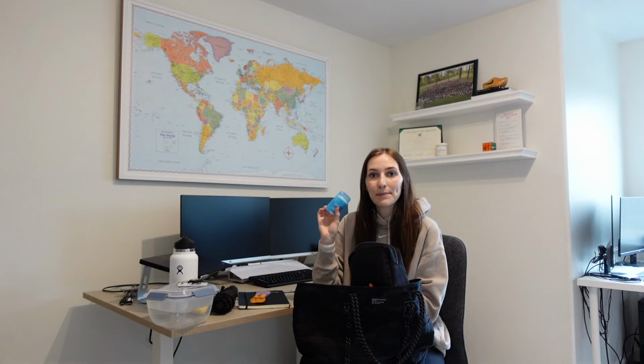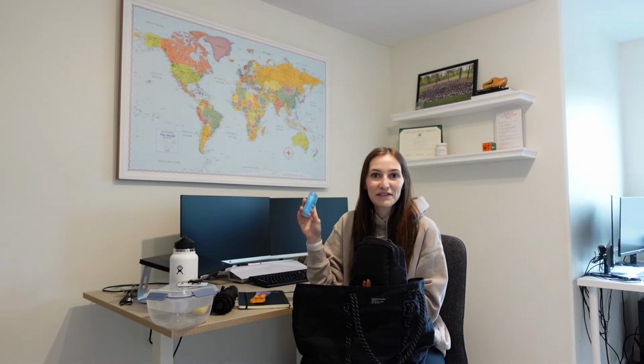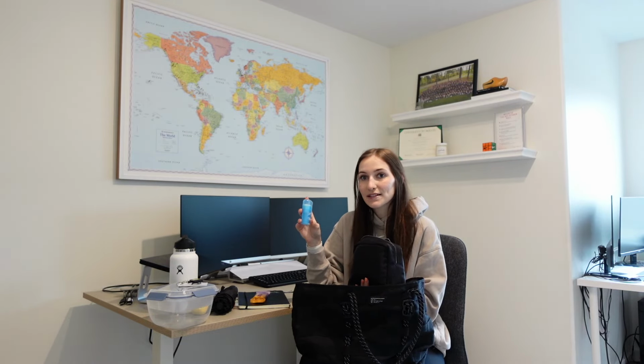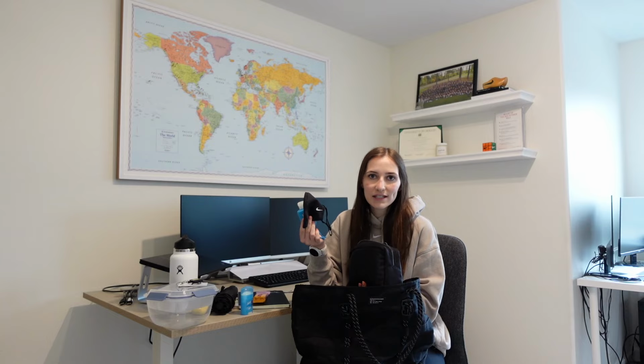Next up is a mini deodorant because, I don't know, I'm a sweaty girl and it's nice to have in here just in case I know I have some important meeting. No one needs to be smelling me if I don't smell great. I have hand sanitizer and I keep an extra mask in here, although the mask mandate is no more in Oregon. It's nice to have just in case. You never know when you're gonna need it nowadays.